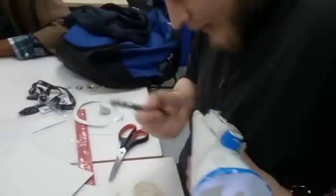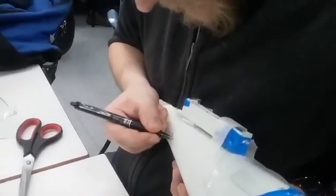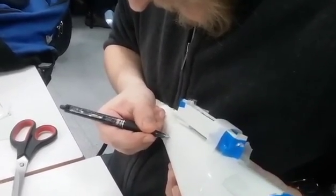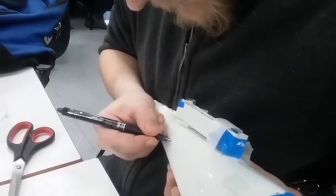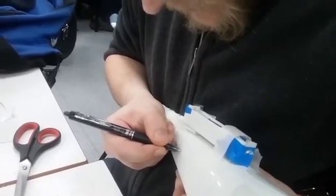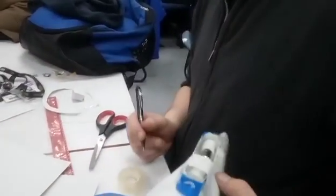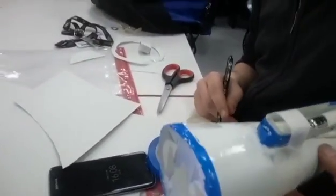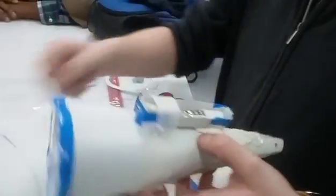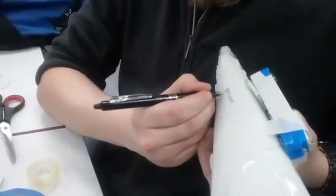And just to give it a bit of spice. That was meant to be a J. I messed it up. Yeah, that's the other way around. Damn it. Tape it over. Write it on the tape first and then put the tape on. Hold on. Go like that.